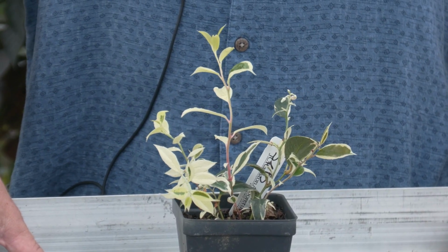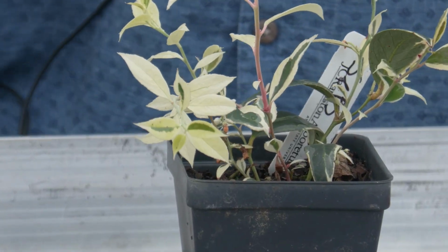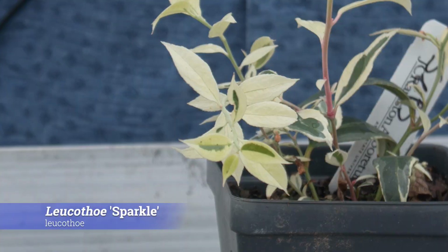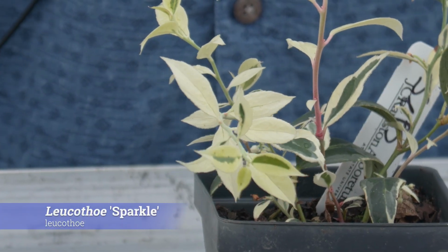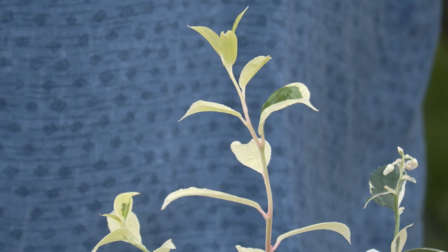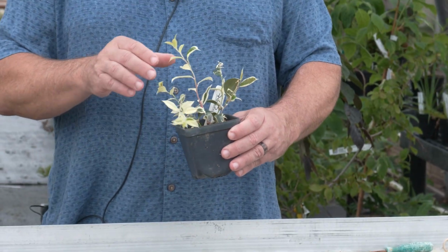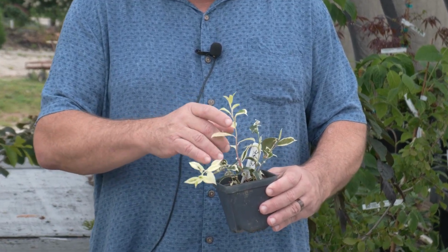We were visiting a nursery in Massachusetts, O'Brien nurseryman, and he had this great Leucothoe called Sparkle. And then I saw it at a couple other places up in the Northeast, and hadn't seen it down here in the South at all. So sometimes these things are kind of localized, and nurseries are passing them around, but they don't make it farther. So Leucothoe Sparkle, and it ranges from a lot of the new growth is almost pure white.